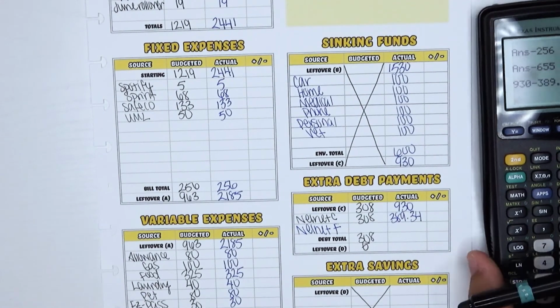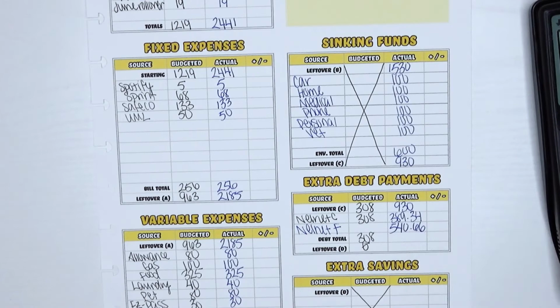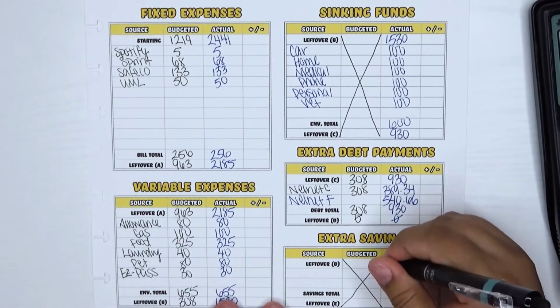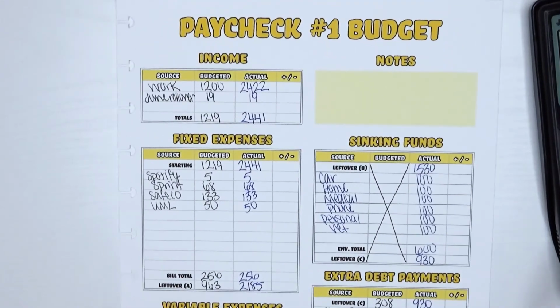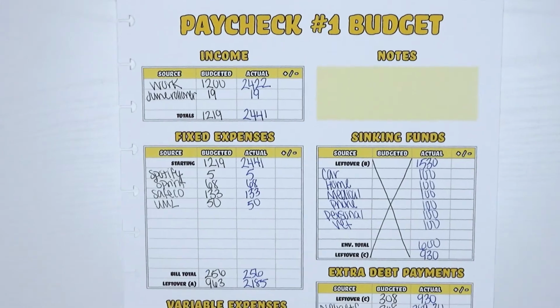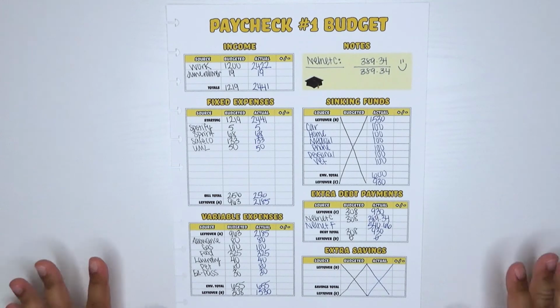So 540.66. And so that's going to total up to 930. Zero out the budget, and nothing for extra savings. Poor extra savings, my poor emergency fund, never used. I mean, that's actually a good thing, but it hasn't really had anything added to it in a while, except for some change. So here is my first paycheck, and also if you want to call it my second paycheck, my mega paycheck budget, if you will, for my first pay period of August.